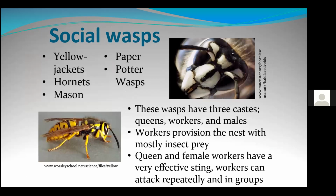The next group are the ones that we really are nervous about, the social wasps: the yellow jackets, bald-faced hornets, mason, paper, and potter wasps. And these wasps are social because they have three castes. They have the queen, the worker, and the males or drones. In this case, the fertilized queen overwinters, and then she has to start a new colony every spring. So she'll be out foraging for prey, and she'll collect enough prey, and then she'll lay eggs on it. The eggs will hatch, and then as the larvae pupate and emerge as adults, they'll become the workers, and then she'll stay in the hive and continue to produce eggs.